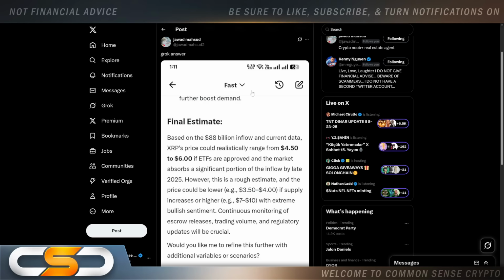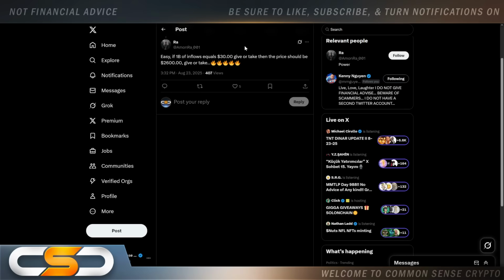But what Grok is not factoring in is the market cap multiplier. That's the game changer. That's going to be what takes us from $8 or $10 all the way up to like $100 plus, because the market cap multiplier is so much different for XRP. And Amon says, easy, if 1 billion of inflows equals $30, give or take, then the price should be $2,600 per XRP, give or take. I would love to see that happen.